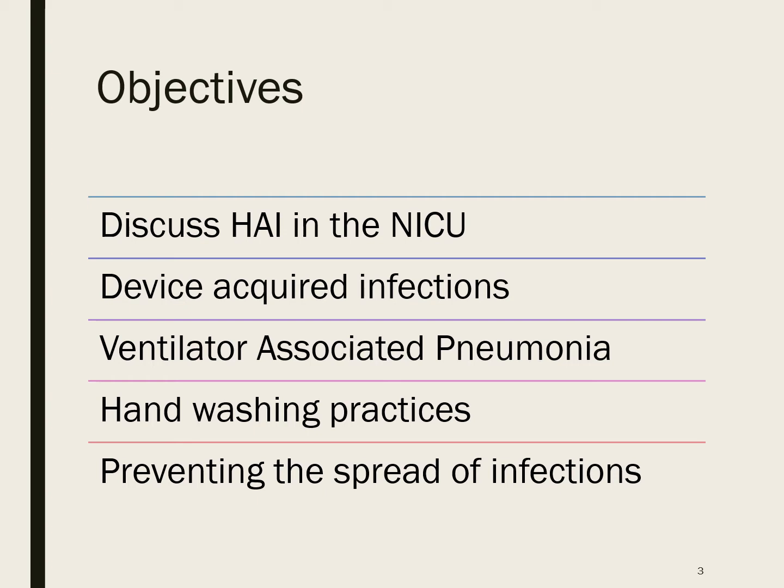In the NICU, some of these patients are predisposed to certain infections that occur likely in the NICU. Sepsis is being one of them. We're also going to be talking about device-acquired infections. What do I mean by device-acquired infections? Because these babies need artificial hydration, artificial nutrition, mechanical ventilation, oxygen therapy, they're subject to many different interactions through healthcare workers. For example, mechanical ventilation.